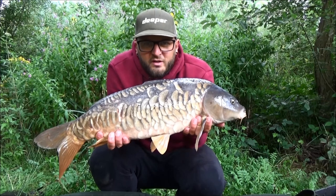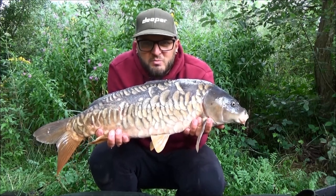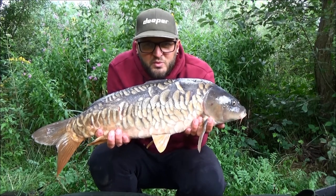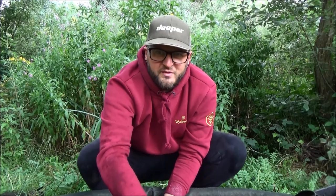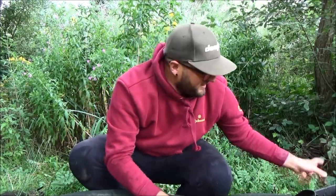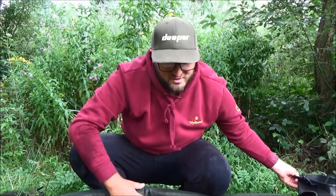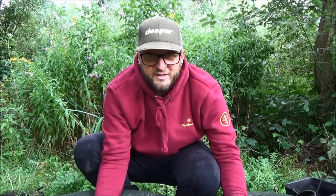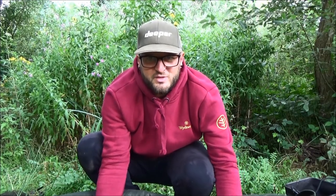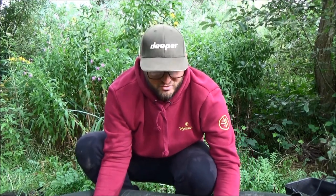I watched the line start to trickle off the spool, and then the spool started to spin. This one was attached. Well happy, free fish. And still plenty of time left into the session. I don't think there's going to be anything left down in the swim next door, because this one led me a merry dance whilst he was down there. He put up a proper good scrap.